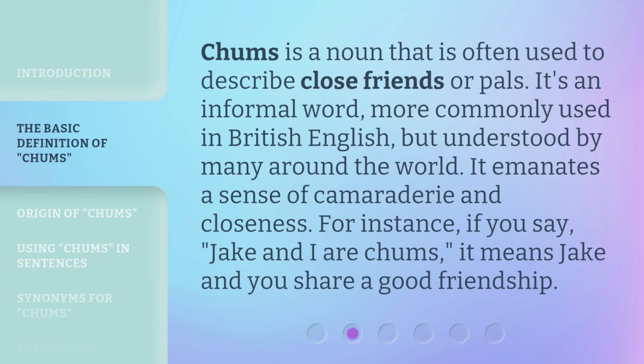Chums is a noun that is often used to describe close friends or pals. It's an informal word, more commonly used in British English, but understood by many around the world. It emanates a sense of camaraderie and closeness. For instance, if you say, "Jake and I are chums," it means Jake and you share a good friendship.